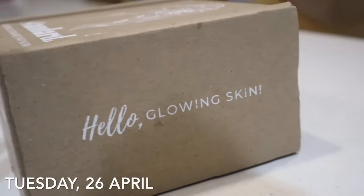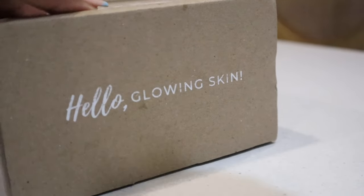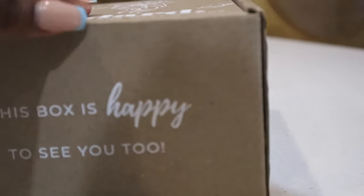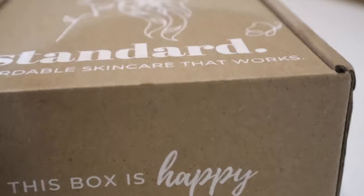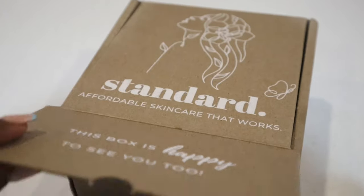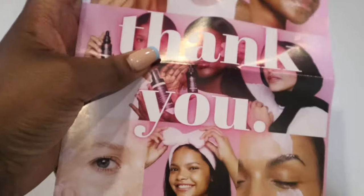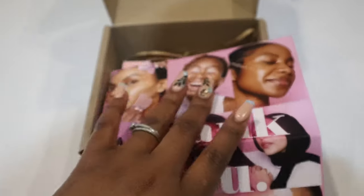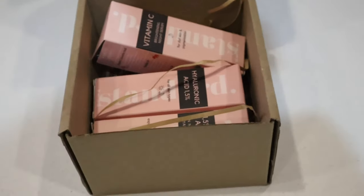So I ordered some new skincare from the Standard Beauty website. Well, not necessarily new skincare, but refills of my old skincare. I'm adding one more serum. This is the box. I haven't ordered in a while, but I think they updated it. And it's super cute. When I open the box, I come across this thank you note. And it's practically just a thank you for purchasing from them and on the site. And then a little bit of information about the Standard Beauty family.